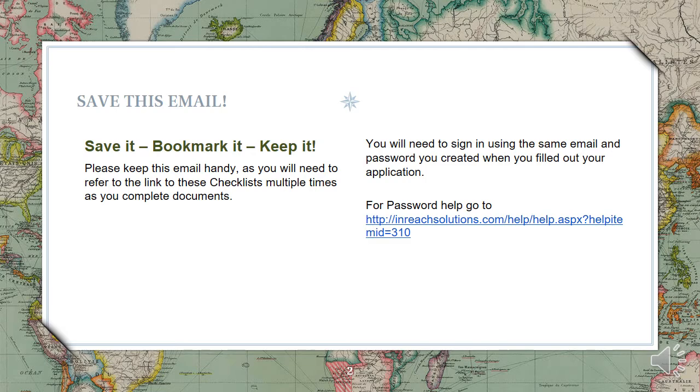In order to access the checklist in our portal, you will need to sign in using the same email and password you created when you initially filled out your application. There is a link posted here and in the email for password help should you require it.